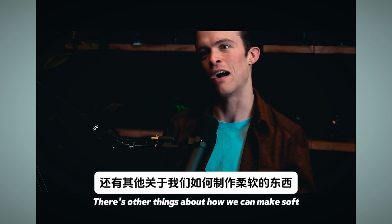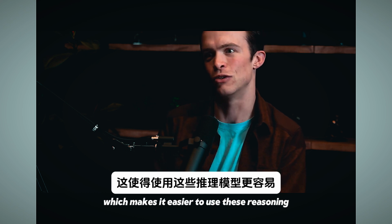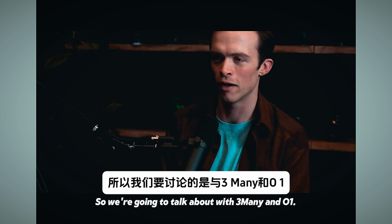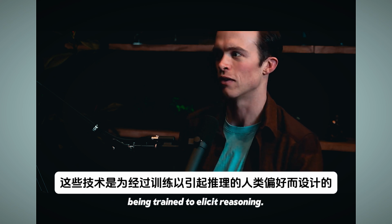There's other things about how we can make soft verifiers and things like this, but there is more training after reasoning, which makes it easier to use these reasoning models. And that's what we're using right now. So if we're going to talk about O3 Mini and O1, these have gone through these extra techniques that are designed for human preferences after being trained to elicit reasoning.